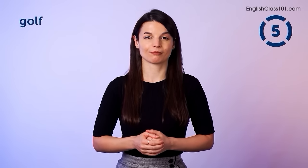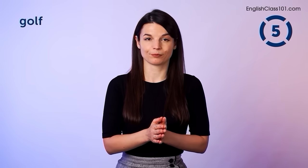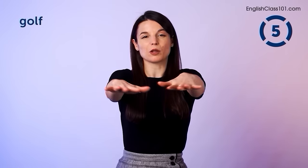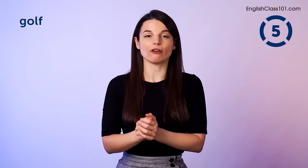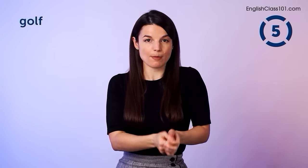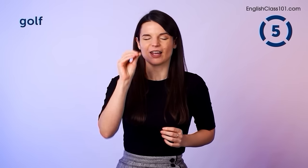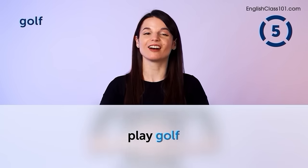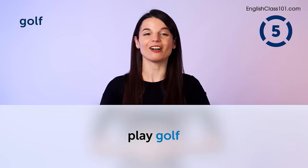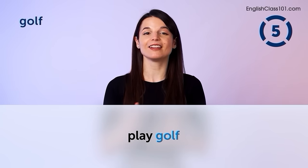Golf. Golf is a very popular sport played in very, very big, beautiful landscape settings. You play golf by hitting a golf club at a small white ball and trying to move the ball into a hole very far away. Here's an example. Play golf.